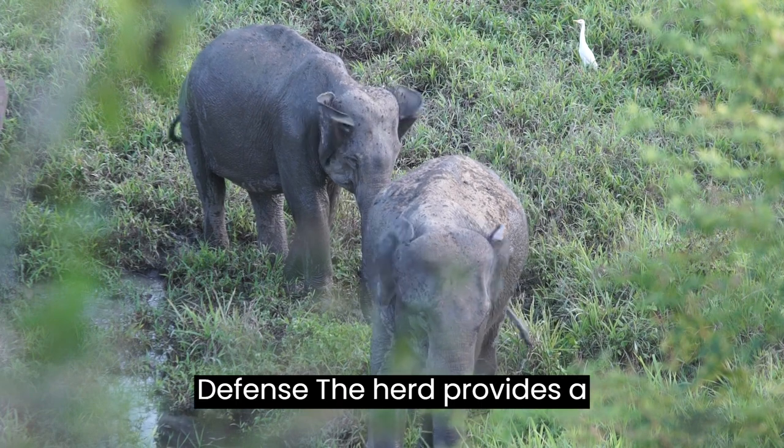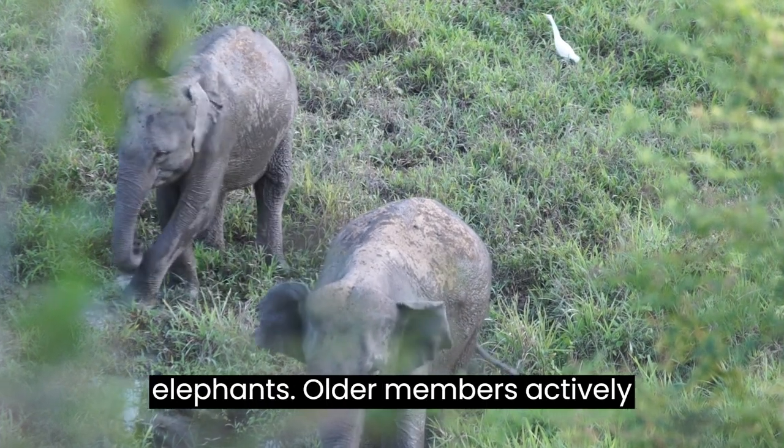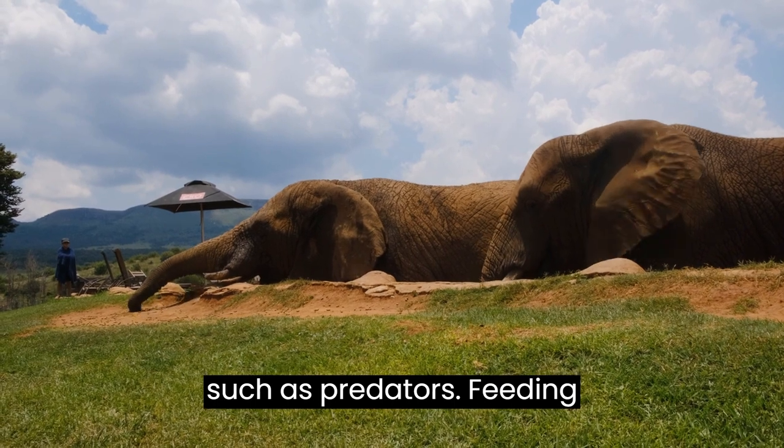Protection and defense. The herd provides a protective environment for the young elephants. Older members actively defend the calves from potential threats, such as predators.